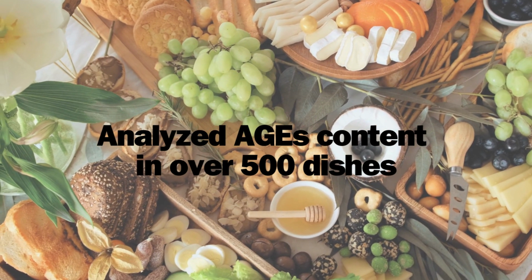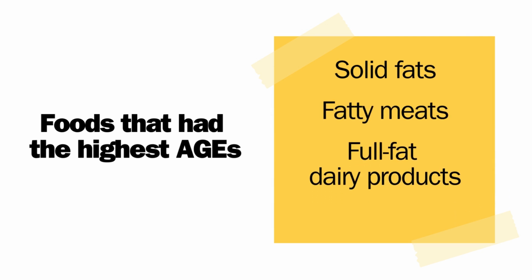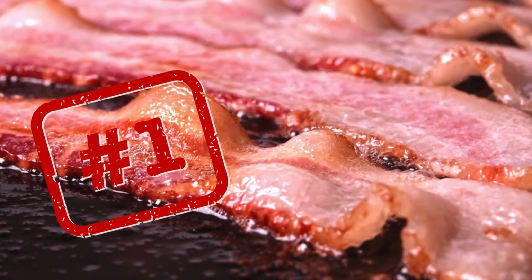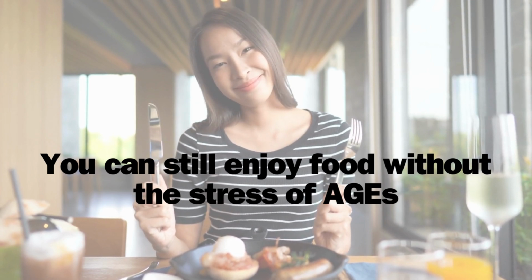Based on this data, the type of food that had the highest amount of AGEs was solid fats, fatty meats, full-fat dairy products, and highly processed foods. Out of all of them, the number one food that had the highest AGEs per serving was cooked bacon. I know it sounds very disheartening that your favorite breakfast menu may be slowly killing you, but don't jump to conclusions just yet. There are still ways you can enjoy food without the stress of worrying about AGEs.